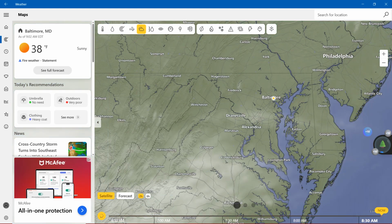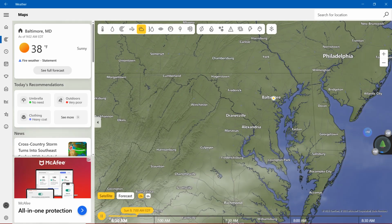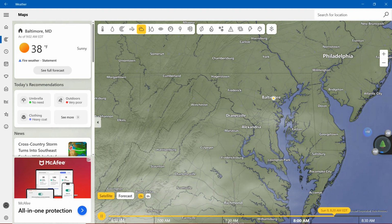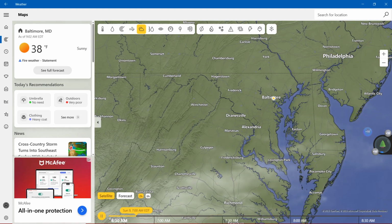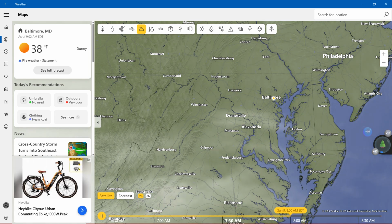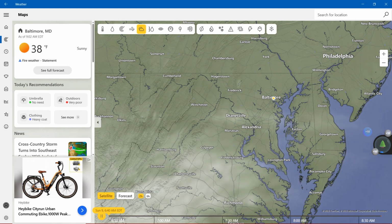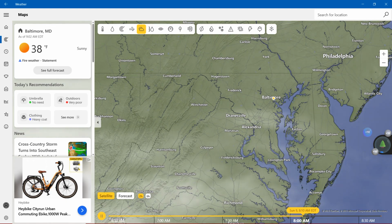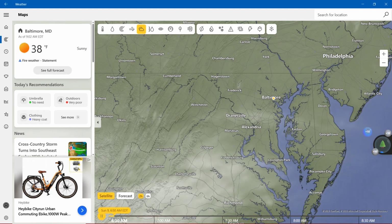Clouds. The clouds are going to be just a little bit in Maryland. So we don't have a lot of clouds because it's going to be sunny. But as you know, in West Virginia and Virginia, there are going to be clouds. So clouds are going to be picking up on the eastbound.